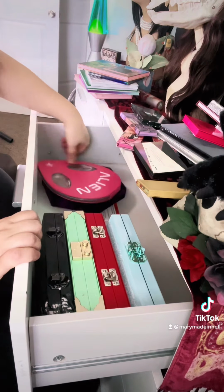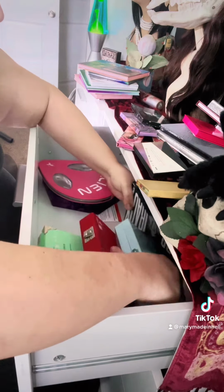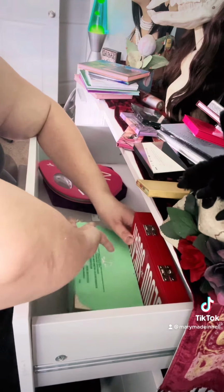My go-to from the Jeffree Star palettes would be Blood Money. It has a shimmery green there that I love.